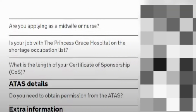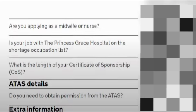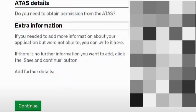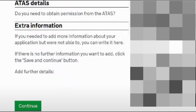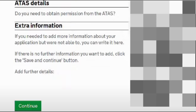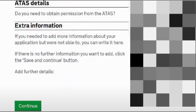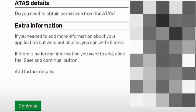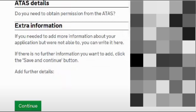The next section is ATAS details. Do you need to obtain permission from the ATAS? And then the final section for this application is extra information. If you needed to add more information about your application but were not able to, you can write it here. If there is no further information you want to add, click the Save and Continue button.